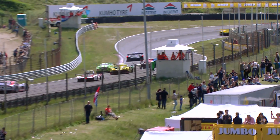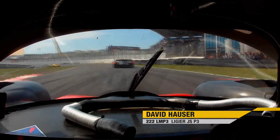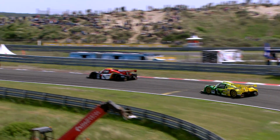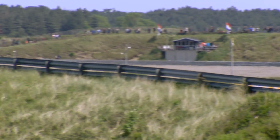Well, they're all working their way past the Marcus Mantis now, but the damage has been done. On board with David HAUSER, in front of him is Jean-Pierre Leclerc, and surely they're going to get a penalty. Martin Hipper, stuck behind them though, is losing ground to the leaders.